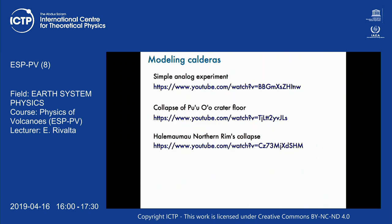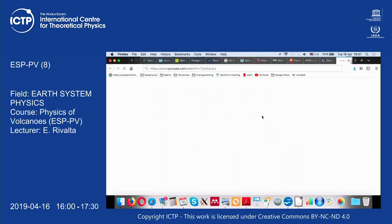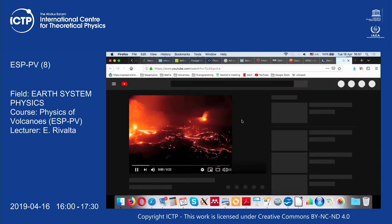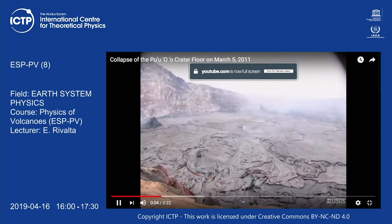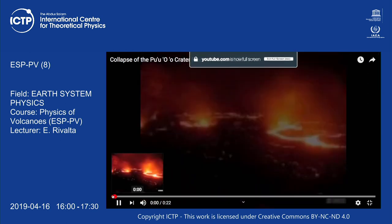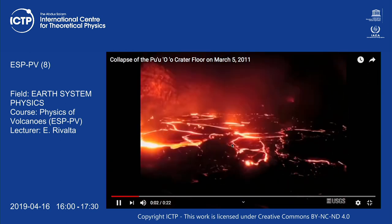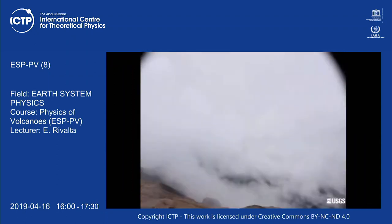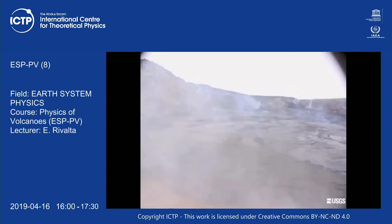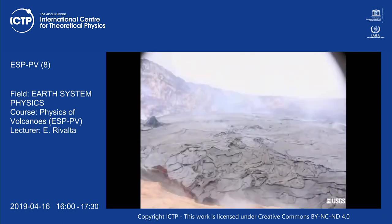Okay. Did I show you this? Maybe I can show you this. This is a very good movie. This lava lake is no longer there. It has disappeared by now. Before, it was active for many, many years, and you can see it with this time lapse.